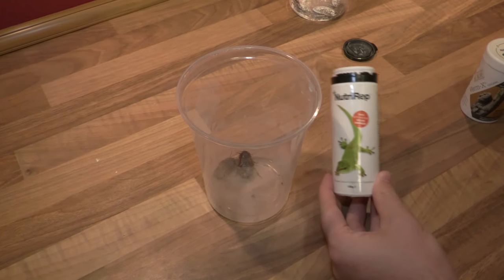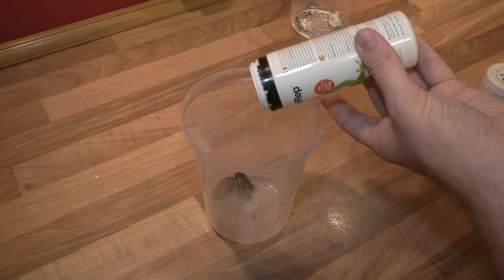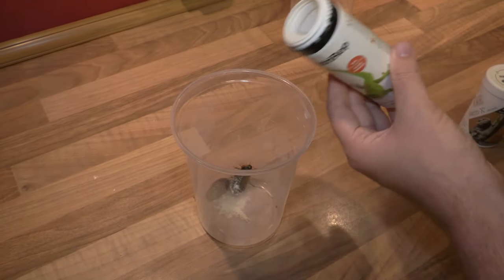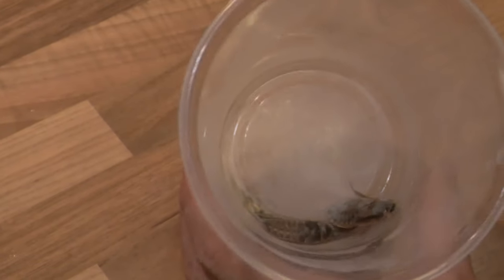Now, in terms of multivitamins, if you're providing them with a varied diet of both the bugs and the vegetation, they should be pretty good. But multivitamins are there to sweep through after and fill in the gaps and just elevate things after the fact. So multivitamins are quite potent. You don't need to use them very often, but sprinkle them on your bugs once every 2 weeks to a month in the same way you would do calcium, and you're absolutely fine.